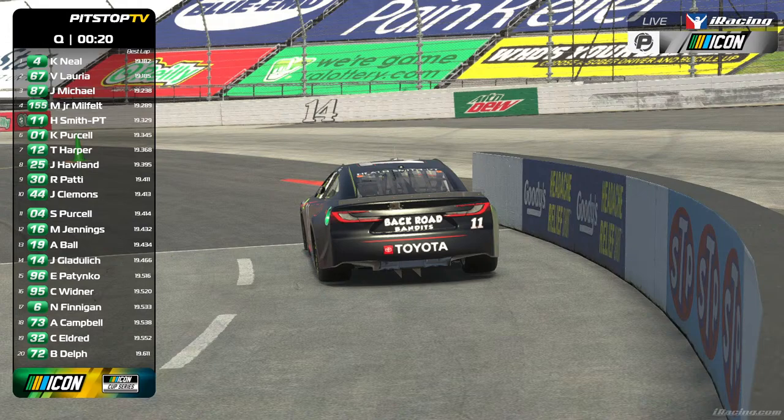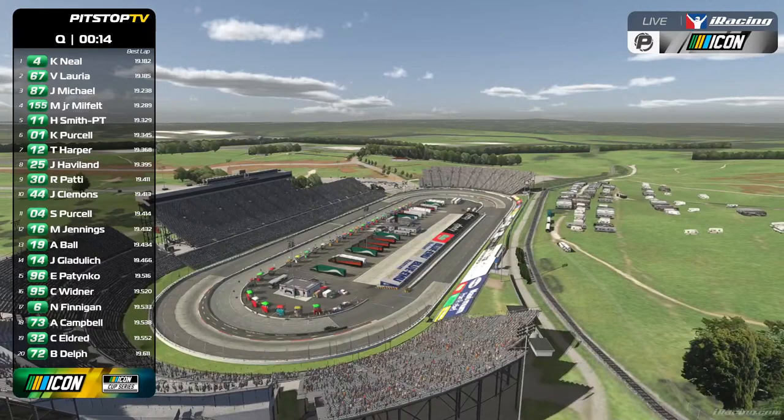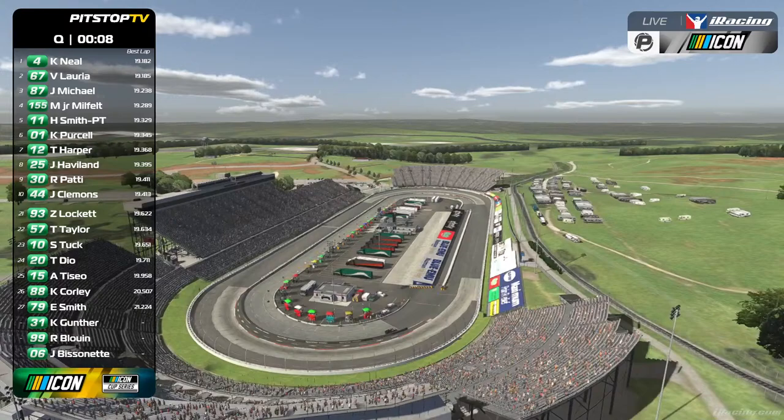I would still want to get any track position I can. You have no clue who might miss a shift or who might just miss turn one or turn four. Like, you really have no clue. I still would have gone for it. But hey, his choice will still net him a top five starting position.